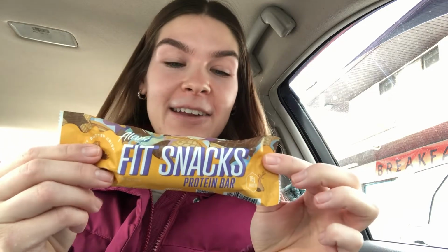So as promised, the first one that I'm going to give a try is the Alani Nu peanut butter crisp, and I've heard the best things about this, and I really need to figure out if this is good or not, because I bought a whole case of these and I haven't tried it yet, so we'll see how that goes. So here we are, we're doing a live taste test for you guys.